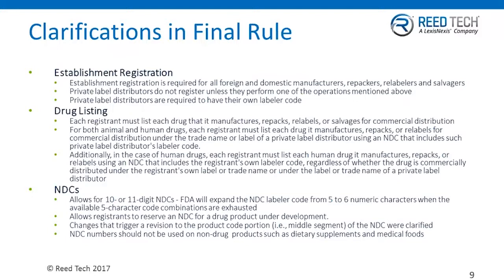So when we get into the drug listing, each registrant must list each drug that it manufactures, repacks, relabels, or salvages for commercial distribution. For both animal and human drugs, each registrant must list each drug it manufactures, repacks, relabels for private label for commercial distribution under the trade name, or perhaps a label of a private label distributor using an NDC that includes such private label distributor's labeler code. Additionally, in the case of human drugs, each registrant must list each human drug it manufactures, repacks, or relabels using an NDC that includes the registrant's own labeler code, regardless of whether this drug is commercially distributed under the registrant's own label or trade name, or under a label, trade name, or private label distributor.